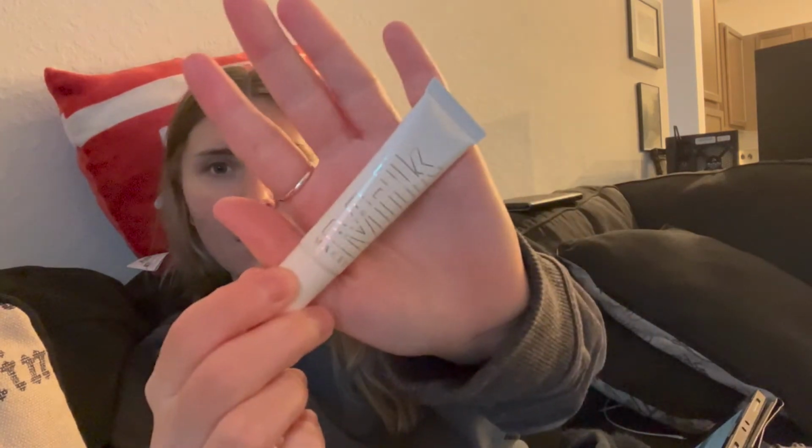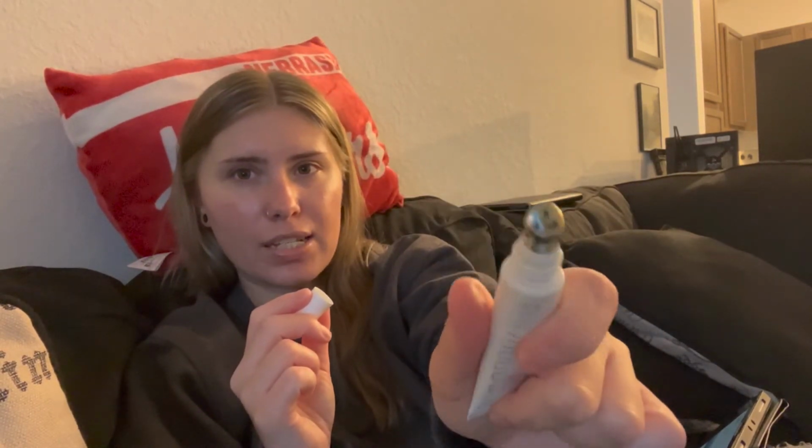I don't know why I don't have a screenshot, but I'm going to quickly talk about this as well. This is the Milk Makeup Kush Lip Glaze. So kind of like the Laneige, it does have one of these types of tips. It's green. It smells minty. Again, another lip product that made its way over here.